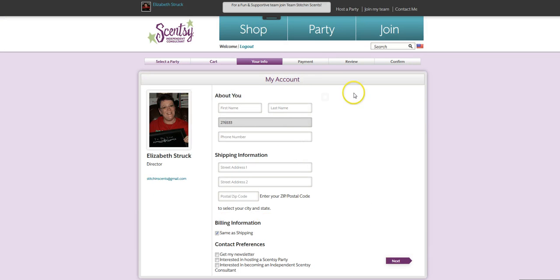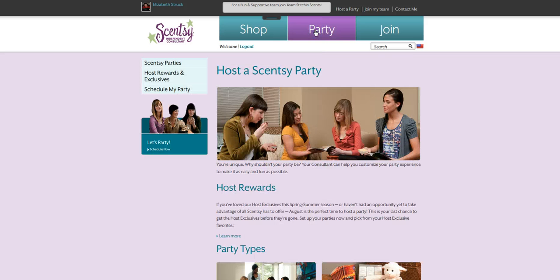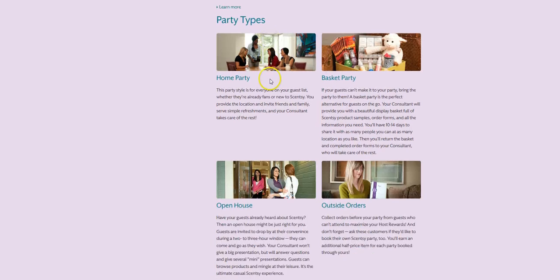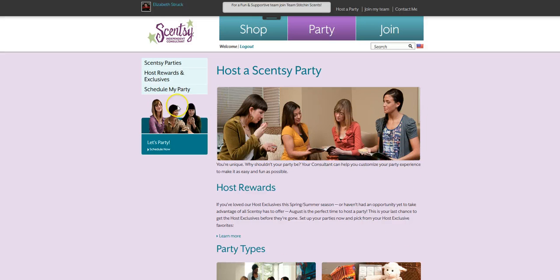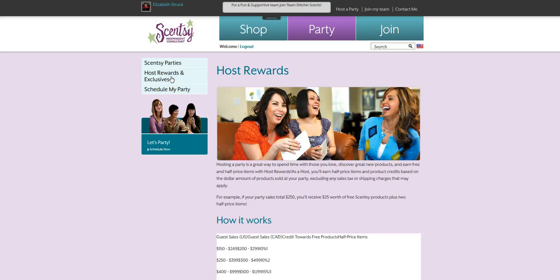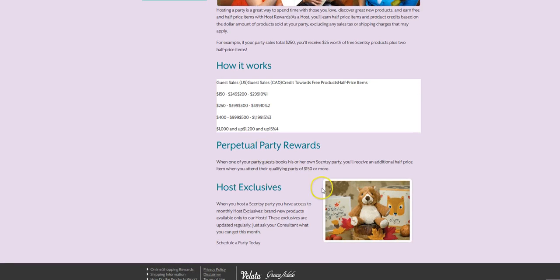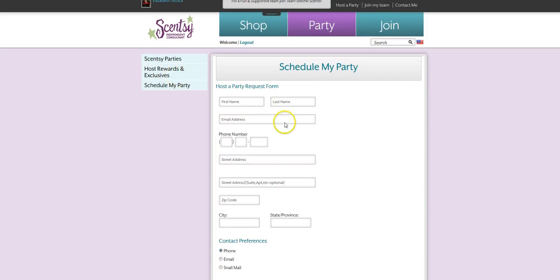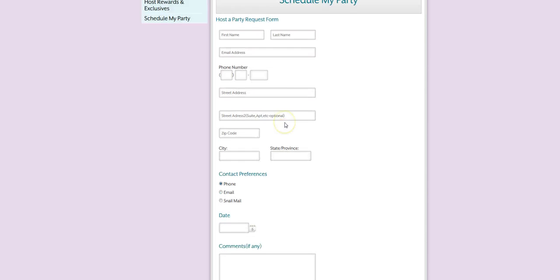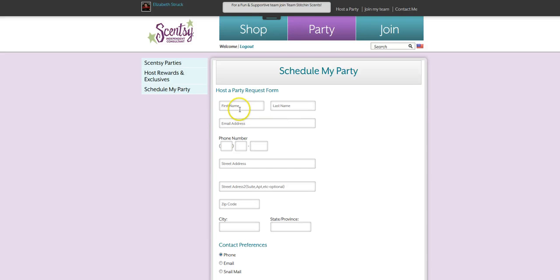Okay, now I want to move on to the party tab here, because again, this is updated. I think it's really cool. It tells you the different kinds of parties you can have. It talks about the party planner, our host rewards. If you click on that, it's going to tell you exactly what they can get and what the exclusives for the month are. So that's really cool. If you have somebody who wants to schedule a party, they can go ahead and fill in information for you, and there you go. I mean, it's just that easy.